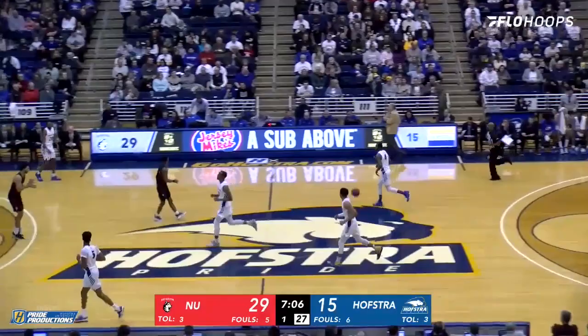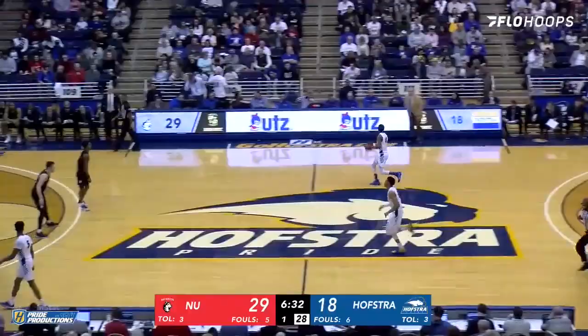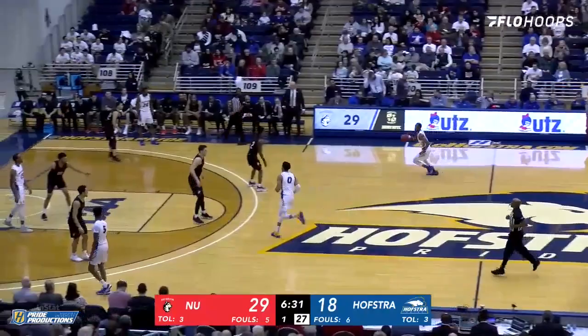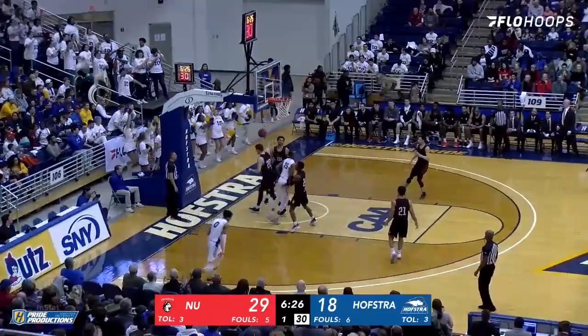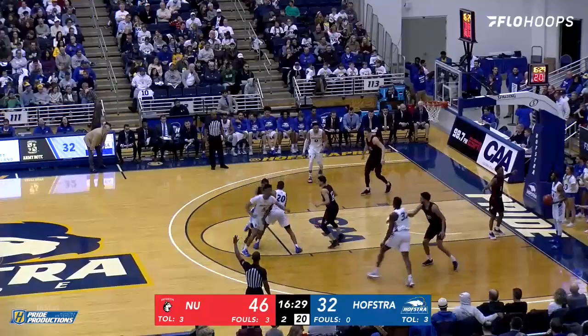Pemberton goes up with a two-point shot. Good. Much-needed bench performance, and right now you can see extended minutes from Schutte and Stafford Truhart playing very well here. Pemberton goes up with the contested layup attempt. He wants the foul. If that wasn't a foul, Tyson Walker was wide open for a fast break jam. So let's see if the Pride can capitalize here.